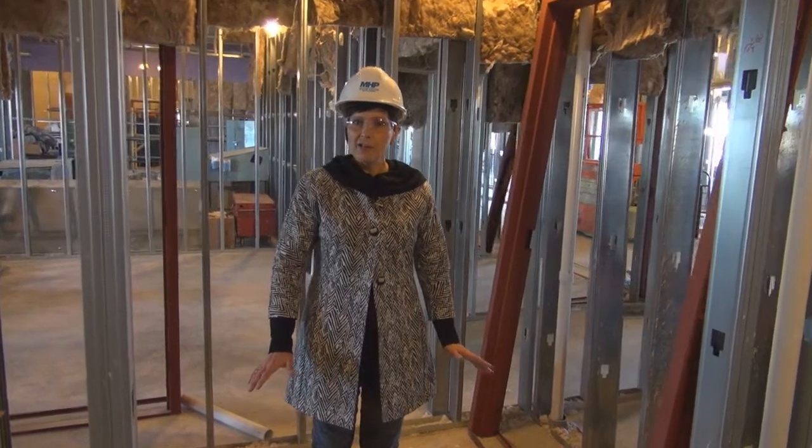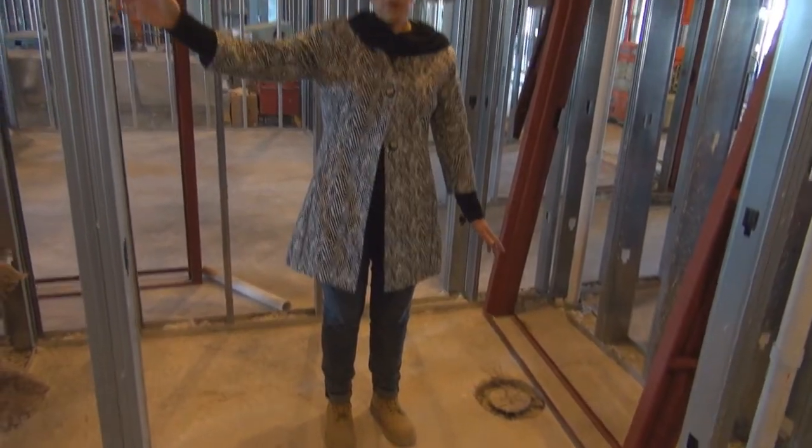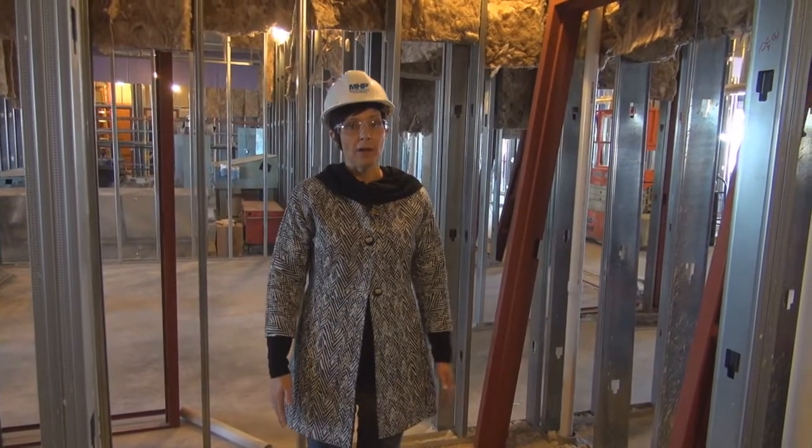We're here in the spa area right now. There's a little room for a bathtub. Massage therapy will happen over here, and there are also showers in here. And even though each room does have its own toilet, there are toilets in the spa as well.